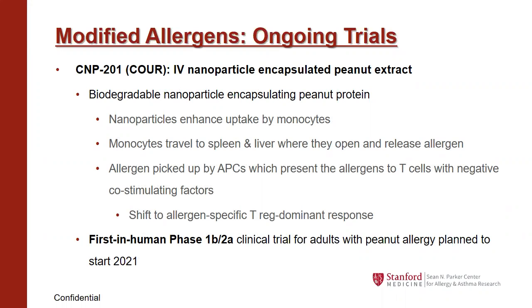The next one in the pipeline is CMP 201. Same kind of thought process where you're shielding the allergen from the immune system, only this one uses nanoparticles to coat the peanut, shielding it from the immune system while still opening up where it needs to, exposing itself to the T cells, precluding allergic reaction. And phase 1 and 2 are starting in 2021. There's actually good progress on this one as well.